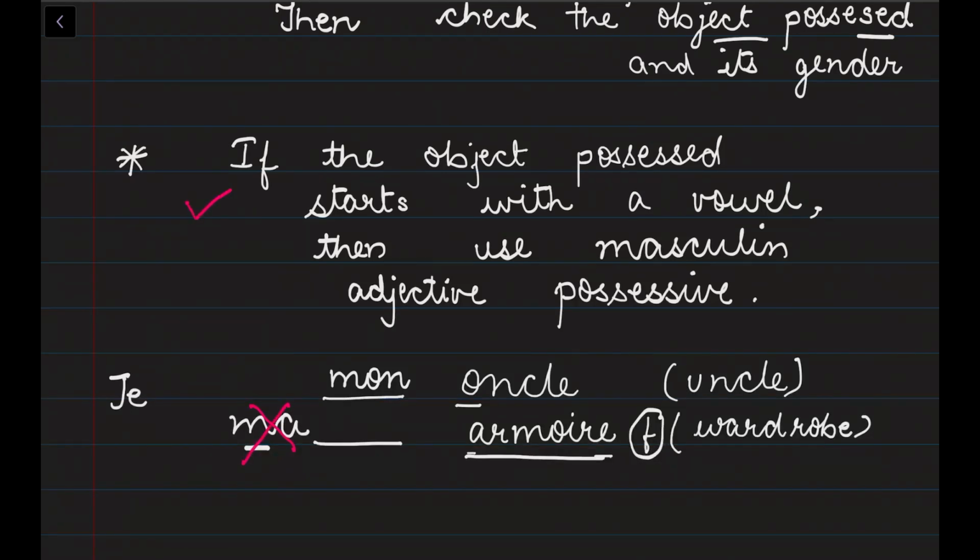As per this rule, if the object possessed starts with a vowel, here armoire is starting with a vowel. I'm just giving it more time for you to understand, because this is important actually. So if it starts with a vowel, you have to use the masculine possessive adjective, and the masculine possessive adjective is mon. So it becomes mon armoire, and this is right.